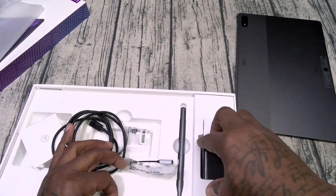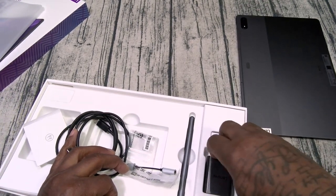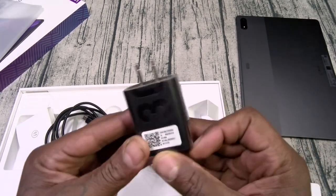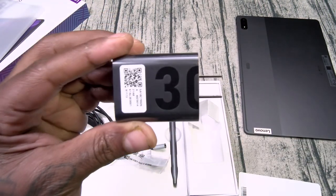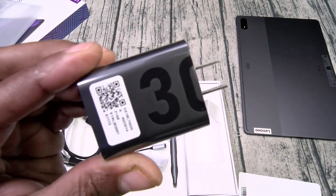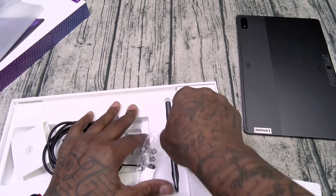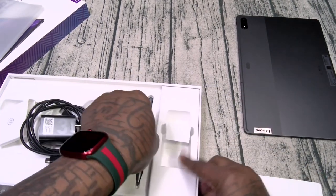Let's see what else you get. Now, like I said, it's capable of 45-watt charging, but in the box you get a 30-watt charging brick. Again, Samsung, Apple, throw the charging brick in the box. And this is gonna be your Precision Pen. I had a hard time getting that out last time.